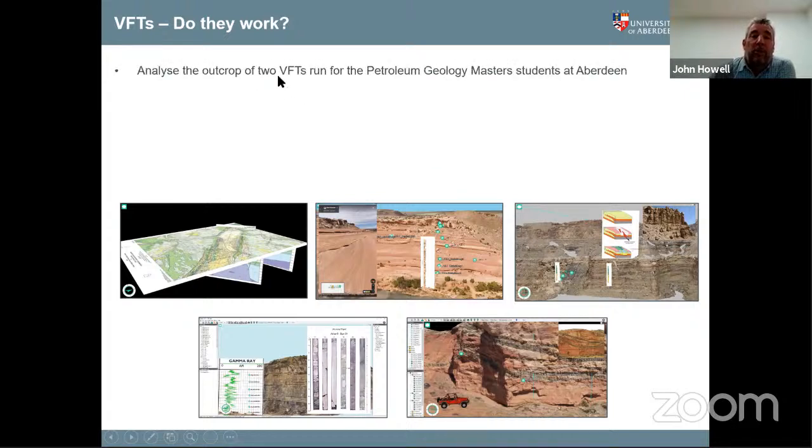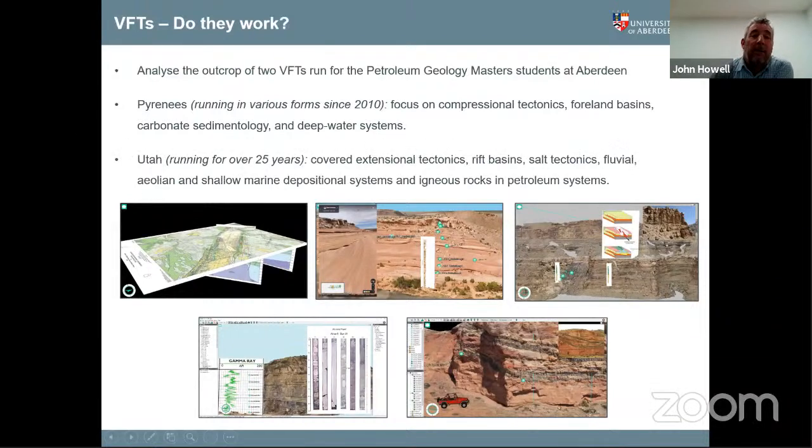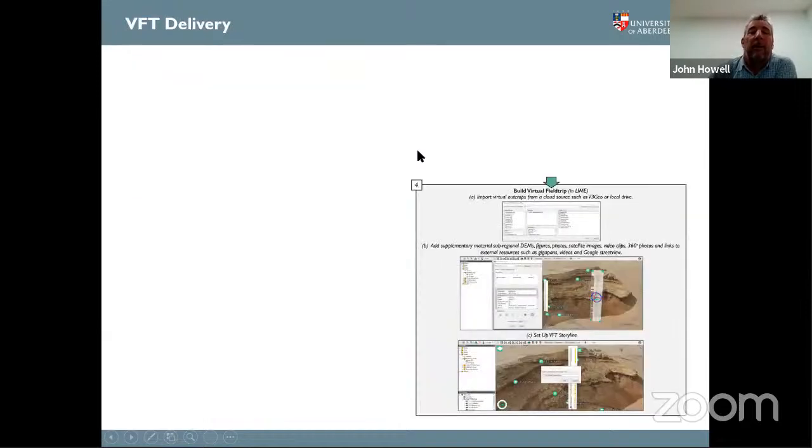We're going to look at two specific virtual field trips. One is to the Spanish Pyrenees, which looks at compressional tectonics, foreland basins, and deep water systems. The other is to Utah. You've just seen a short part of it, but it covers everything from extensional tectonics, salt tectonics, and rift basins, and looks at fluvial, shallow marine, and aeolian systems, and igneous rocks as well. That one normally runs for 12 days in the field, and this one normally runs for 6. You save quite a lot of time using virtual field trips, so we run them over 10 days and 5 days accordingly.